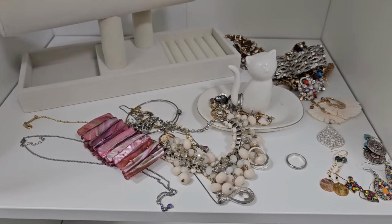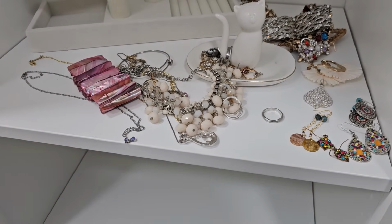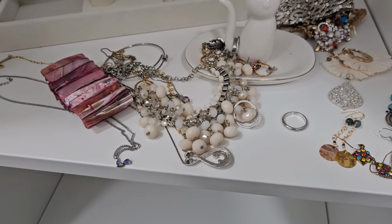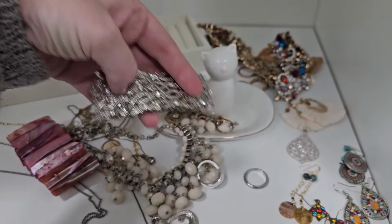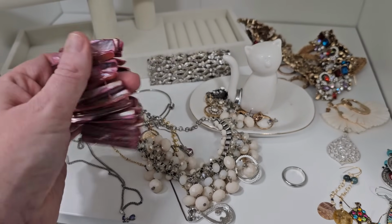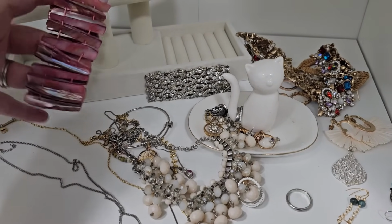So I don't have a ton of high-end jewelry, but I do have a couple pieces that mean something to me. But a lot of this is costume jewelry. Like this, I wore this on my wedding day. I have a little bracelet. My sister got me this from a mission trip when she went in high school.